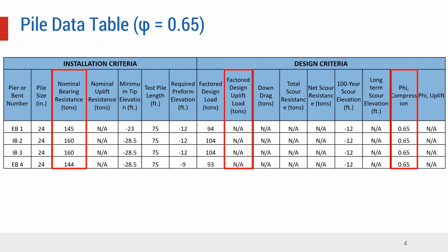If you look at the pile data table, it was designed for a resistance factor of 0.65, driving 6 test piles to come up with the driving criteria, and then driving the remaining 99 piles. The RF value was 0.65, and the nominal bearing resistance is on the order of 145 to 160. But the structural capacity for a 24-inch pile in Florida is around 450 tons. So we are not really utilizing the total capacity.